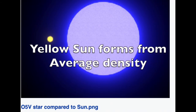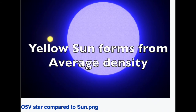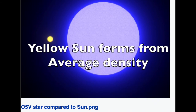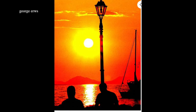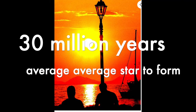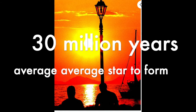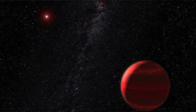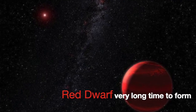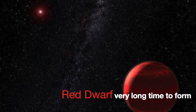But an average molecular cloud, probably like one that we were formed in, might have an average density and gather up the amount of mass that our sun had, and it takes about 30 million years for our sun to form. But if the star comes from an impoverished, thin cloud, it could take a lot longer, maybe even 100 million years to form a small red dwarf.